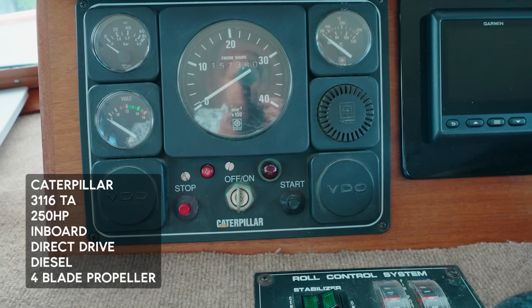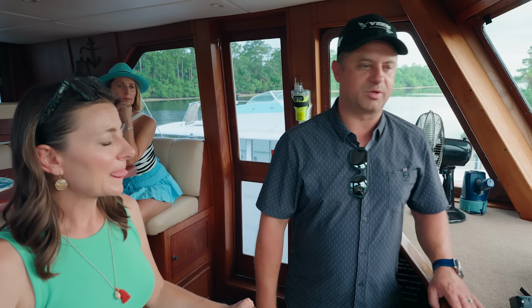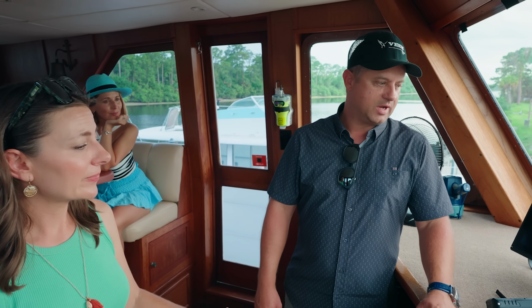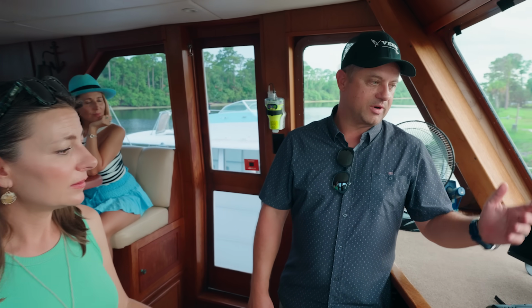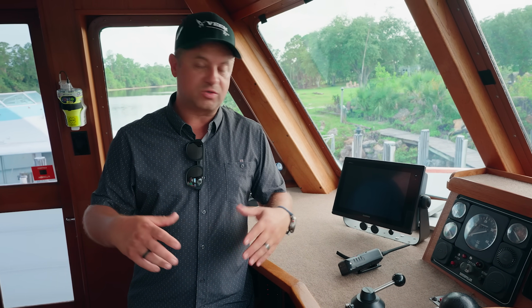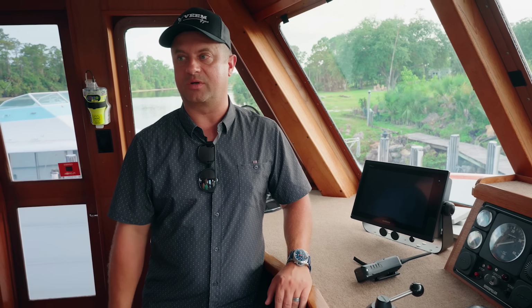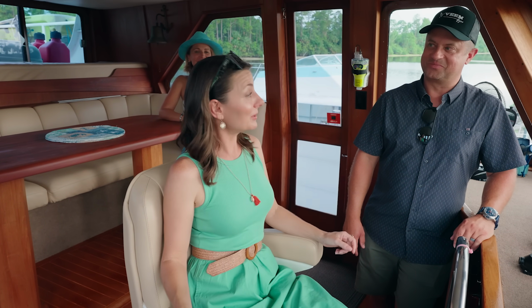So I see that this has got Caterpillar engines. Correct. How do you feel about that? Is that good? Great. Caterpillars are pretty bulletproof, or known to be bulletproof as a manufacturer. And what I really like about these engines is that they're again producing a low amount of horsepower for the size of the engine. So they're only 250 horsepower each. So total horsepower on this boat is only 500 horsepower. Only 500 horsepower. We have never had anything more than 40.